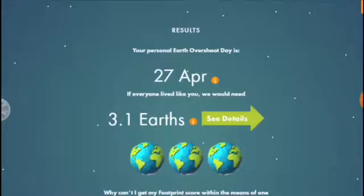Well, I'm going to talk about my ecological footprint and the results I got. If everyone lived like me, we would need 3.1 Earths. But why did I get these results?